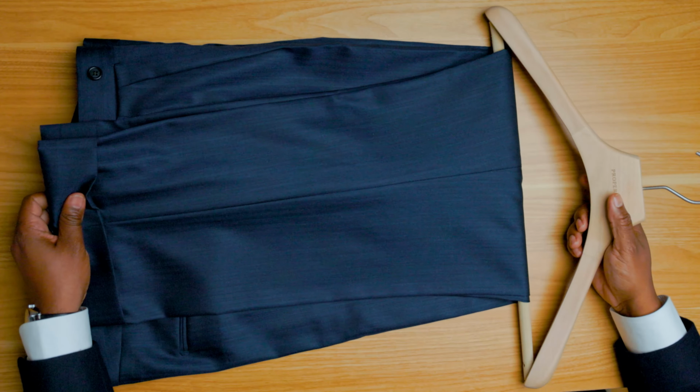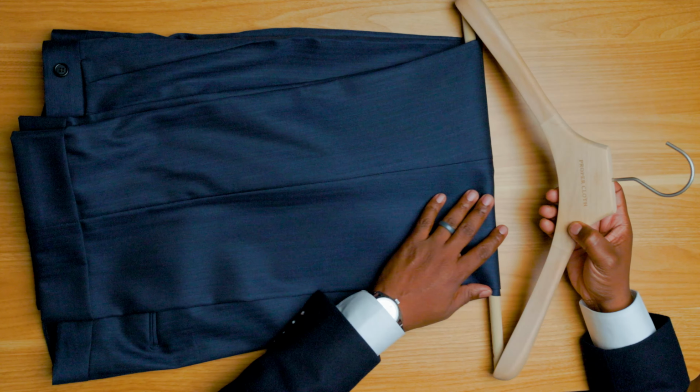I also forgot to mention, all the suits come with a wooden hanger. So this is definitely not something that's very common. I've gotten a lot of custom suits, and not many of them really come with wooden hangers. So that's definitely a nice touch by Proper Cloth, from the garment bag to the wooden hanger to the actual product. And they knocked it out the park.